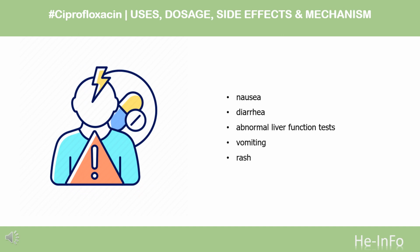Side effects. Adverse effects can involve the tendons, muscles, joints, nerves, and the central nervous system. Rates of adverse effects appear to be higher than with some groups of antibiotics such as cephalosporins, but lower than with others such as clindamycin. Some adverse effects may be permanent.